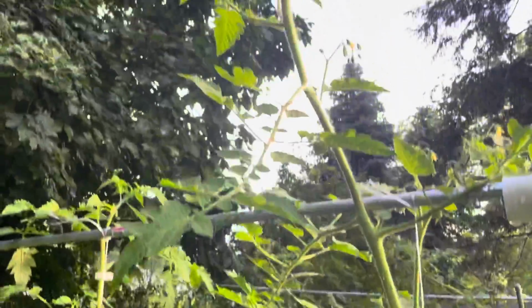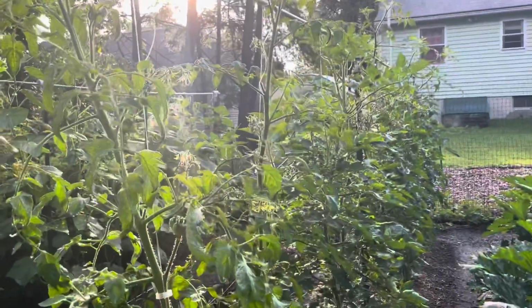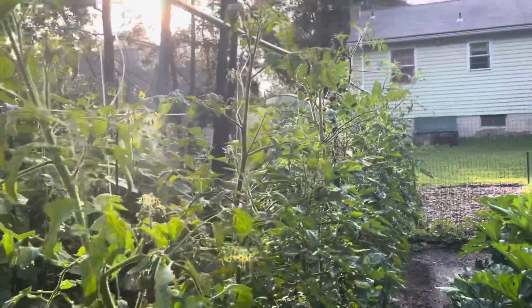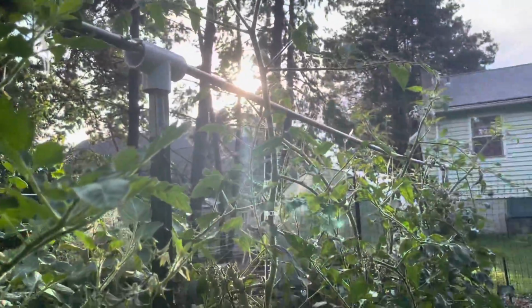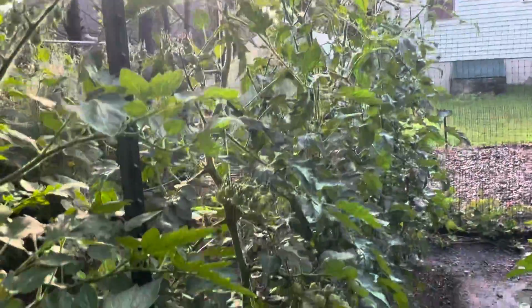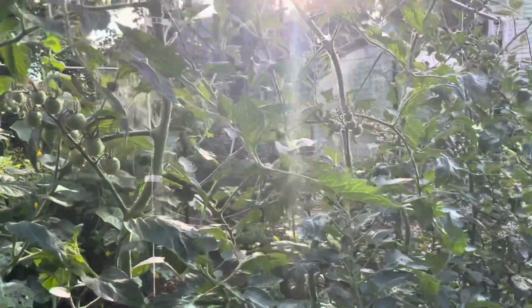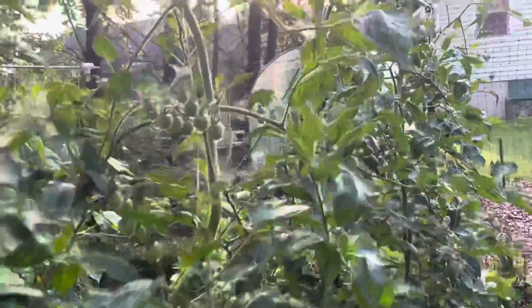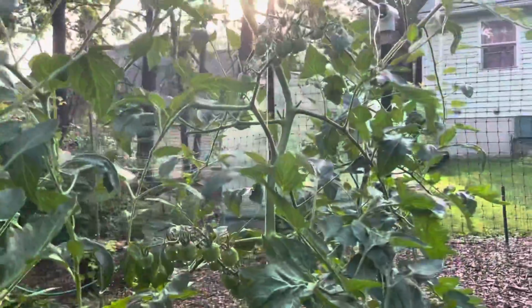But I love this trellising system I put up. It's really holding up really awesome with the T-posts. And my plants are getting so tall. I mean, these indeterminate varieties will just keep growing if you let them. So my options would be to either cut the tops off and stop them from growing, or try to lean and lower them, which I'm gonna do.